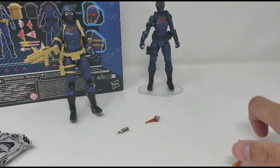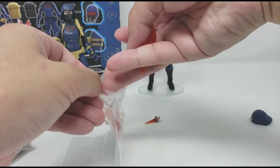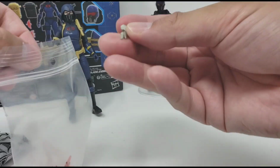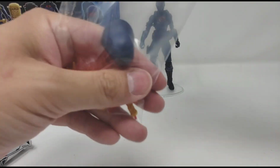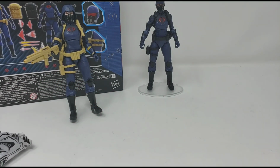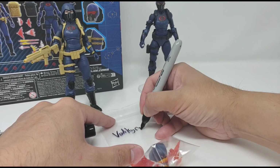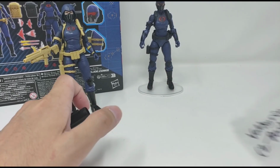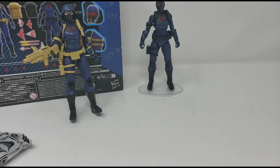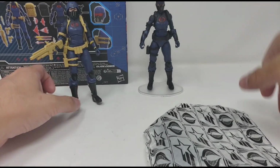So let's bag up the rest of these accessories and put her aside. Looks like a smoking effect. So yeah, there she is. I'll put this away. Actually, I'll probably label the whole thing as Cobra Valkyries 2-pack. In fact, I'll just show you exactly what I do when I do this. Might have smudged my pen a little bit, but as long as I can read my own writing, it's totally okay. Just put my scissors away, and all right, let's get the other one unboxed and go from there.